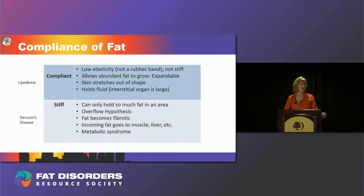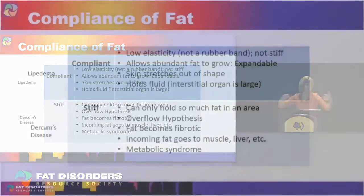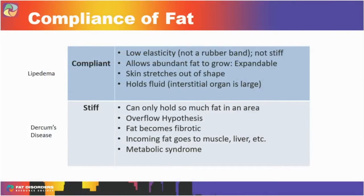So what is compliance of fat? And I really want to drive this home. This is another take-home point I'd like you to remember. If you have compliant fat tissue, you have low elasticity. You're not elastic. You're not like a rubber band. A rubber band retracts back. And compliant tissue is not stiff. If it were stiff, it would push things out, but it doesn't. It allows abundant fat to grow. It's expandable. The skin can stretch out of shape, and it can hold on to fluid.